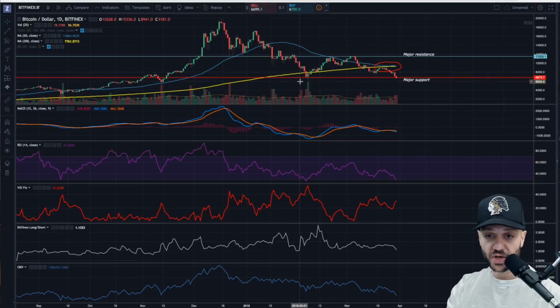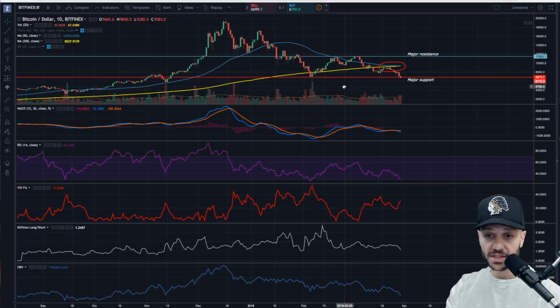First of all, Bitcoin has been trading in this sideways pattern since really the beginning of February. And I know that it seems like we've been on a steady downtrend. However, if you look at this 20K level here as an outlier, then you'll notice that we've actually been trading sideways.